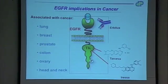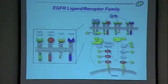And the reason it's important is because there are drugs that are out there, antibodies that block the function of this and small molecules that block the function, that are actively out there in clinical trials. And so clearly it would be useful to know what is the signal that the EGF receptor is sending and how do these drugs work? Who should get these drugs? How do we figure out what those drugs are doing?